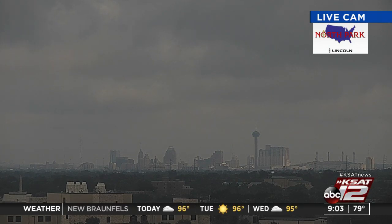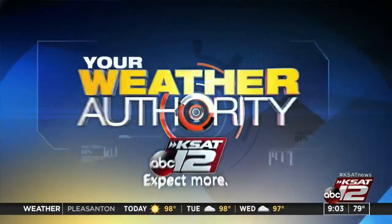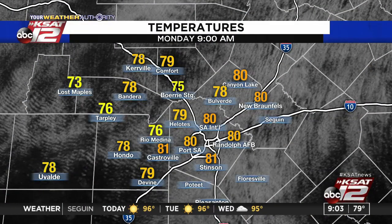Yeah, good to hear. And looking okay out there, 79 degrees, not too bad. Well, it's a little cloudy right now. Those clouds aren't going to last. We'll see a lot of sun today. Temperatures are already warm. We're near 80 degrees. We'll be in the mid-90s a little bit later this afternoon. Let's get the satellite and temperatures.